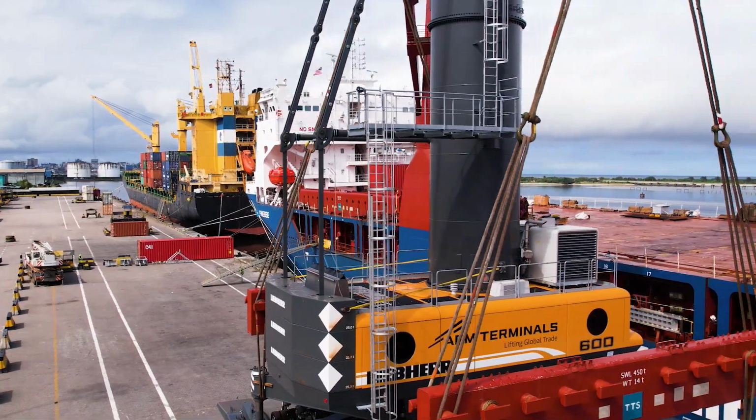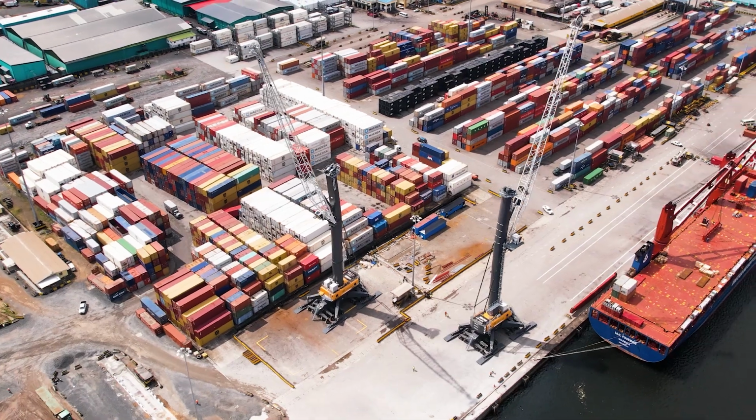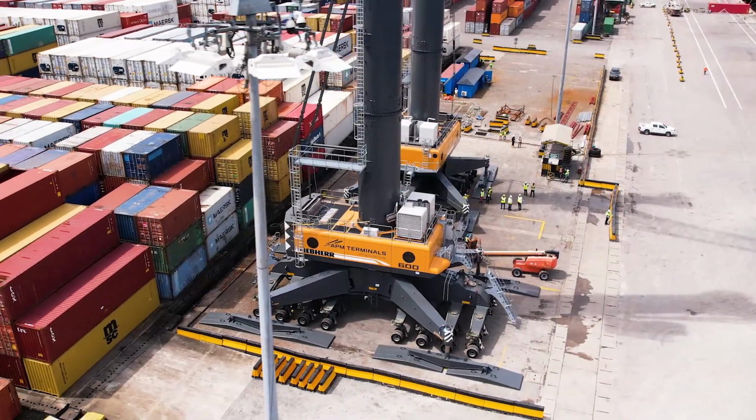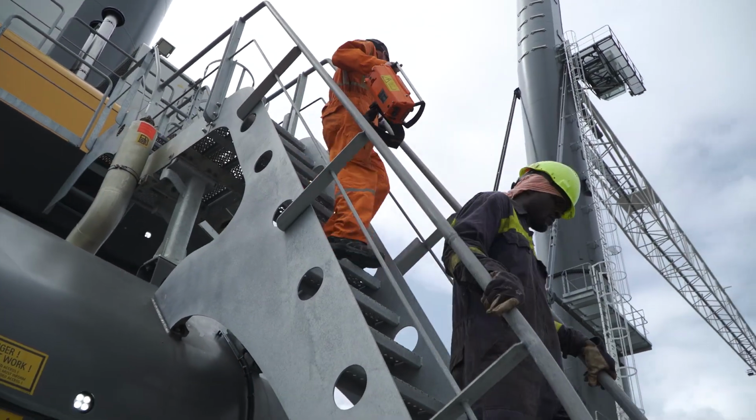I had the privilege to go to Nigeria and Benin for mobile harbor crane training. That was a very great experience. On our third week in Nigeria, in Apapa, our colleagues sent out a photo that our machines have arrived. The experience there was very good. I like the way the equipment works.